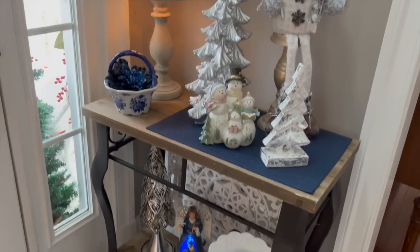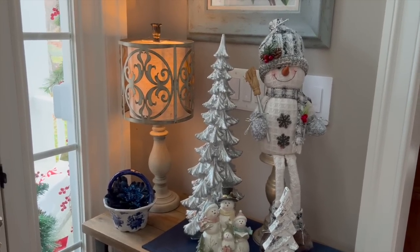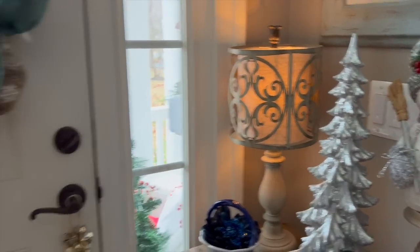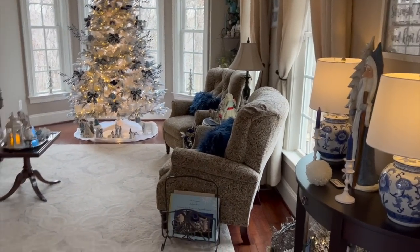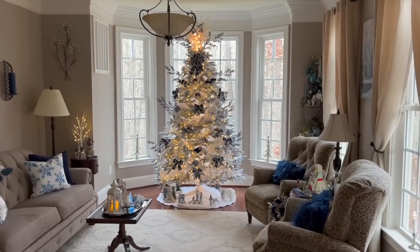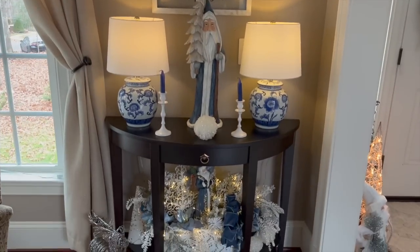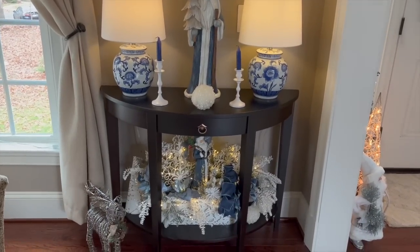And just added a little bit of Christmas cheer here and there, you know? And then the last room is this room. This is our living room. And we're gonna head over to that white tree last. And let's start here. And this is a half moon table that was ours, a very, very old table.